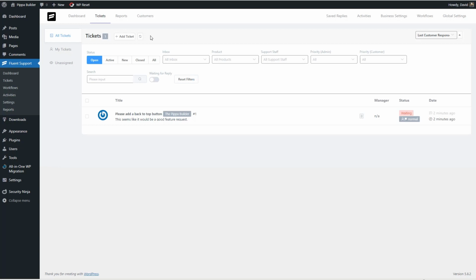Okay, so you have an interface that shows a number of tickets. You can add one manually. You can refresh the screen. You can look at the last customer response. You can sort by ticket ID, product ID, priority, client priority, title, last agent response, and or last customer response. Then you have some filters here for open, active, new, closed, all. Which inbox or company it is. So you could support theoretically more than one company.